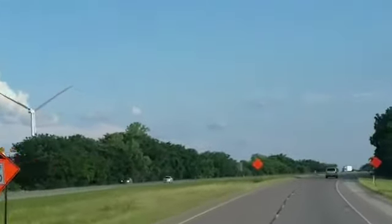Let's see which lane is closed out. Wow, there's a lot more up here. Really, there is a lot more up here than I thought. They just keep coming into view.